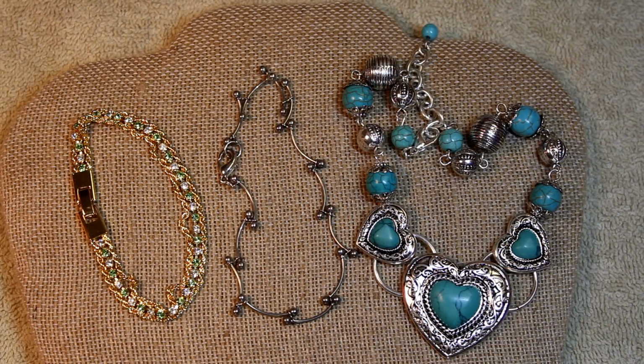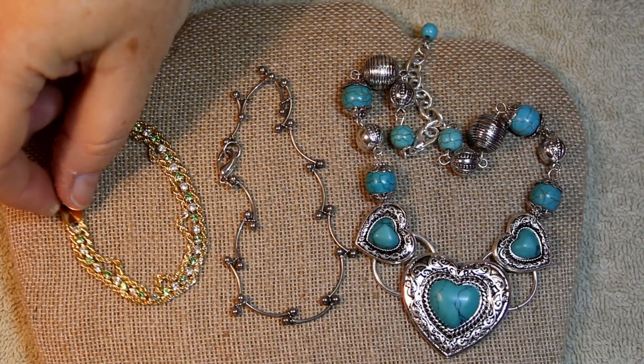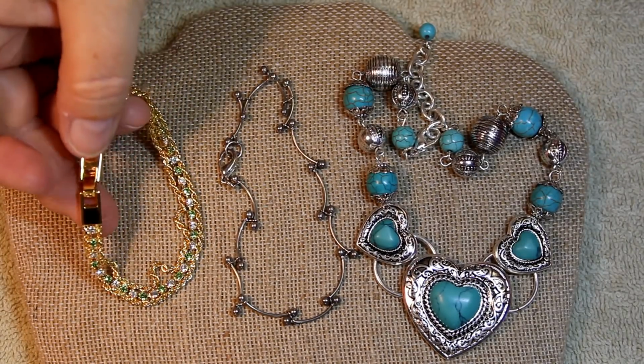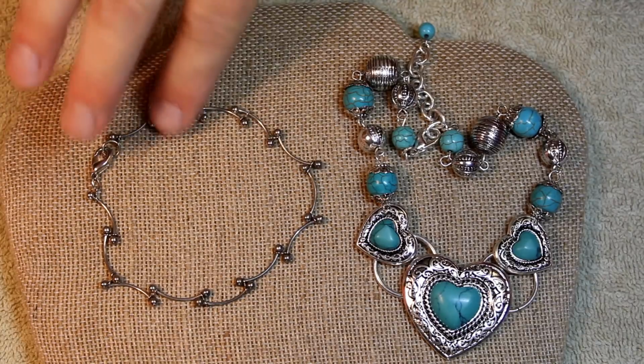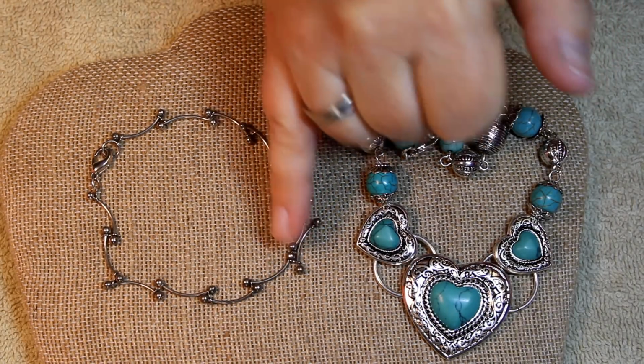And before we run off from the small and bracelet section, we have this really nice one with the green and clear rhinestones, nice fold over safety catch. That was really pretty. This one, they slide because they're connected here, so it has a lot of movement and articulation.